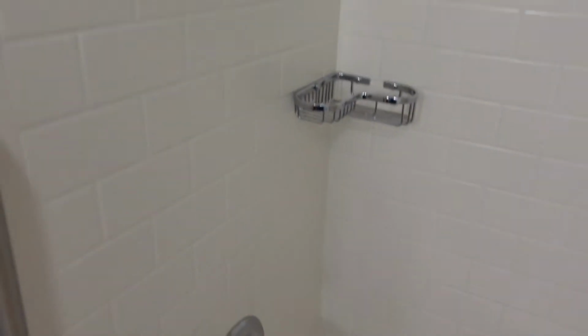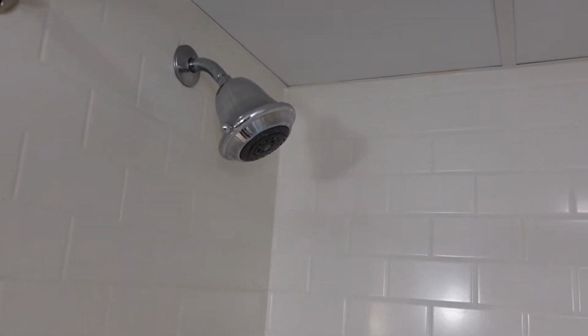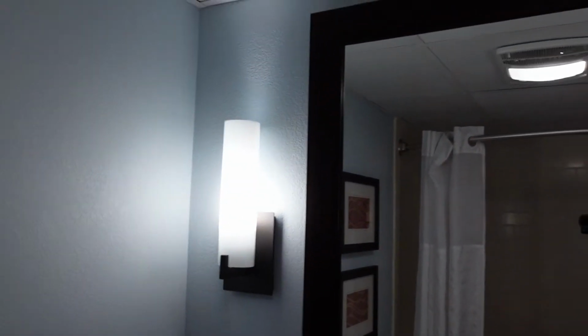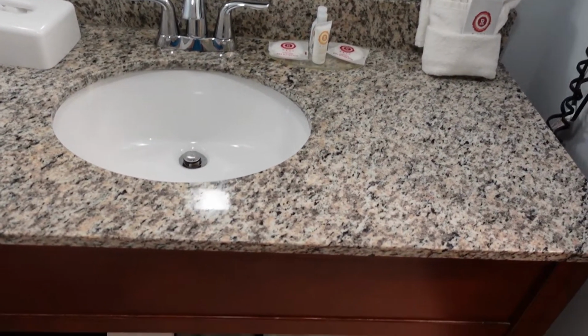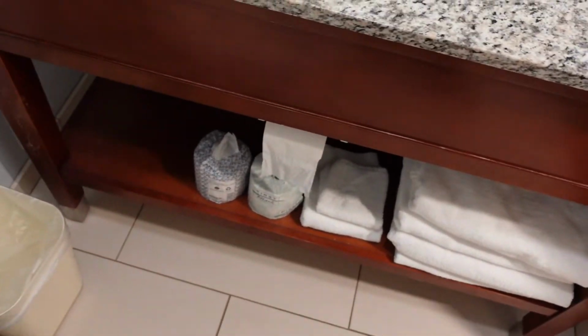Full-length mirror beside the bathroom as well. The bathroom does consist of a tub. Pretty spacious tub. Does have a nice shower head as well. Pretty large mirror, some nice amenities and all your towels and washcloths you need.